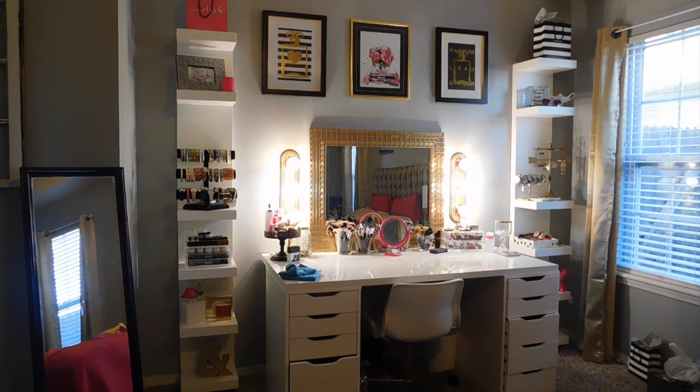I did get all this stuff at IKEA. The chair is also from IKEA. The mirror is from a store called At Home. And then the lights are from Lowe's. They are the kind that you hardwire into the wall, but my electrician turned them into plugins for me. The pictures above the mirror are from Hobby Lobby.